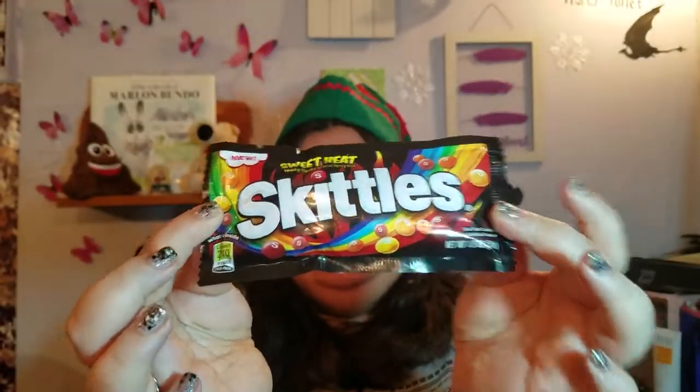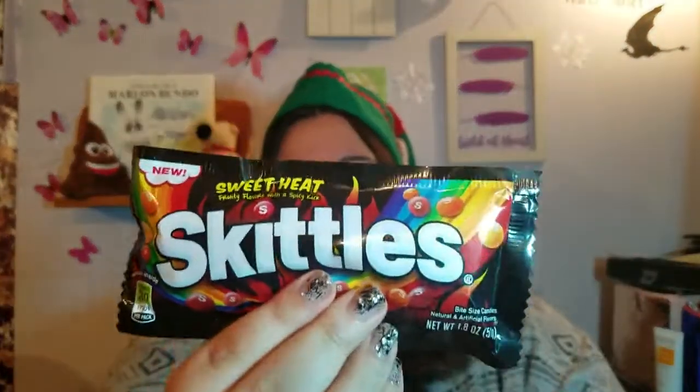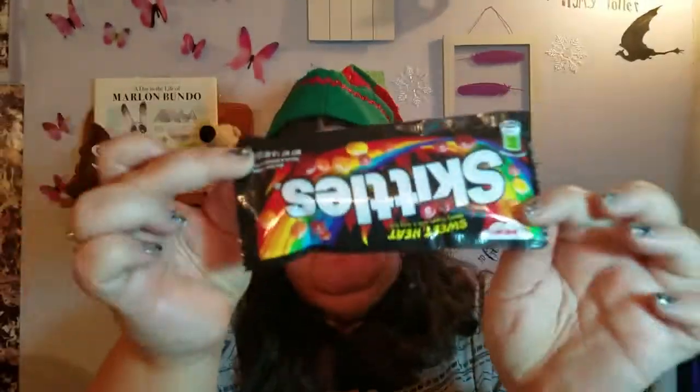She picked this up randomly. We're probably going to do another taste test. It's the Skittles Sweet Heat. Fruity flavors with a spicy kick. This is just glitter. You can stick this anywhere. You can stick it up your nose if you want. So we're going to probably do this in a challenge soon. And the colors are lemon spark, sizzling strawberry, flaming orange, fiery watermelon, and blazing mango. Upside down.